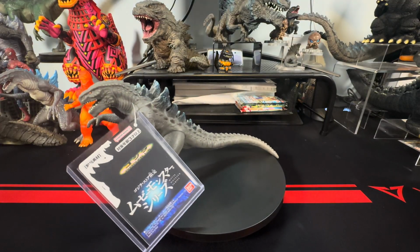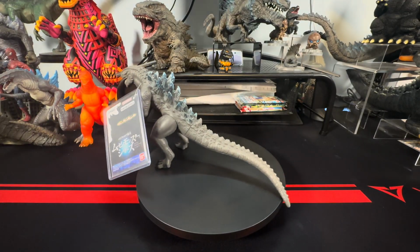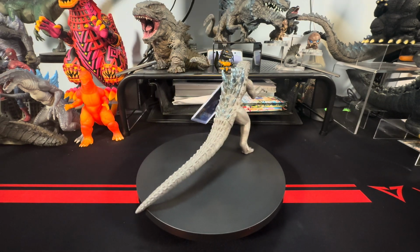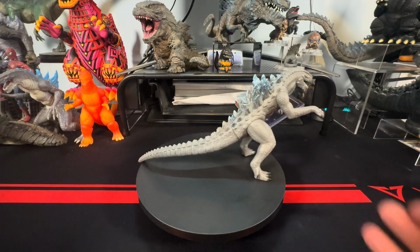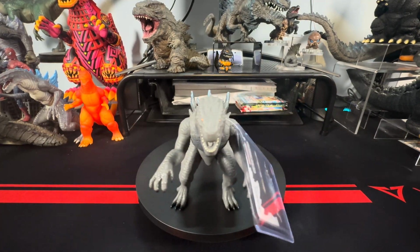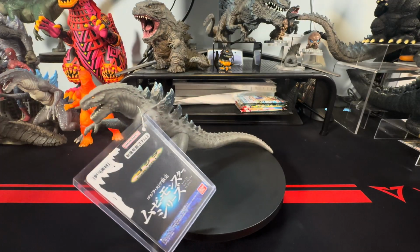I know in the Godzilla community, he's not looked upon very favorably just because it holds some controversy as to what Godzilla is, and some would argue that this is not Godzilla. However, there is quite a bit of a community that does support this Godzilla and really does like what it stands for.